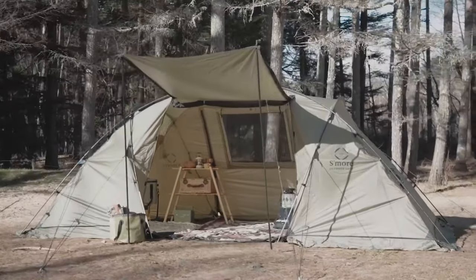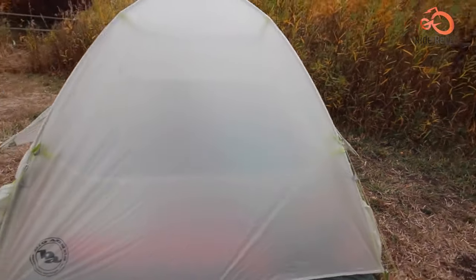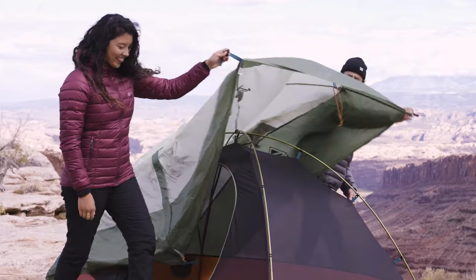Hitting the road on two wheels? You'll need a shelter that keeps up. Dive into our list of the 7 best backpacking tents, chosen for weight, space, and durability. Have a look.